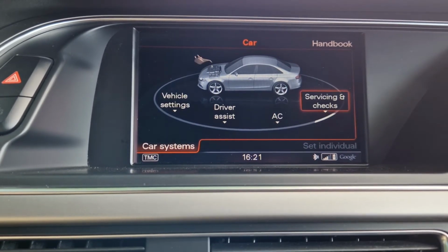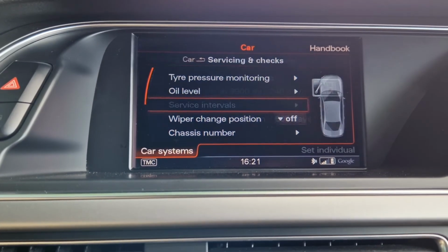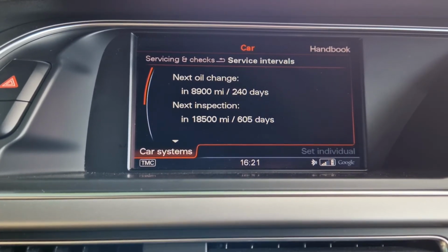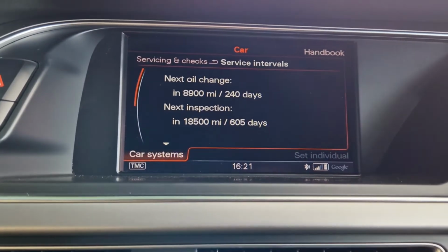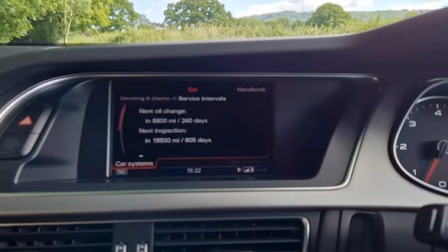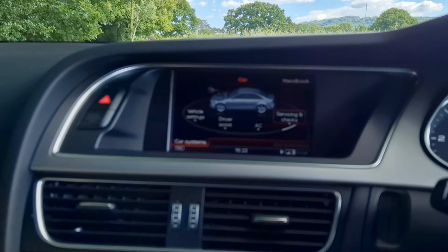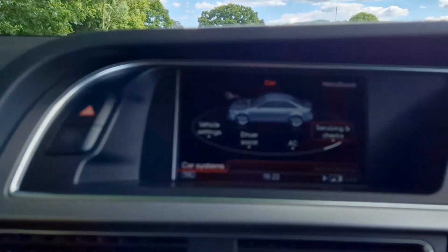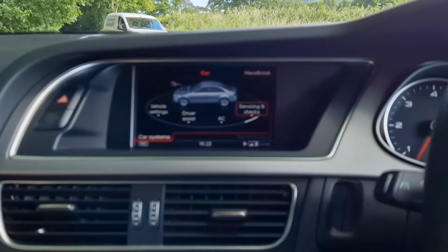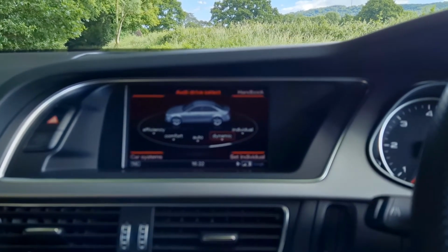Come through to this, servicing and checks. The car has a full Audi service history. It's been through to Audi for every single one of its services, and the next oil change is due in 8,900 miles or 240 days, and the next slightly larger service is not due for 605 days or 18,500 miles. So absolutely nothing for the new owner to do. I've just had an MOT done this morning, so that's also all ready to go, and no advisories on that MOT as well. So you've basically got a full year's worth of motoring ahead of you without having any additional costs. I think that's pretty much it on there.